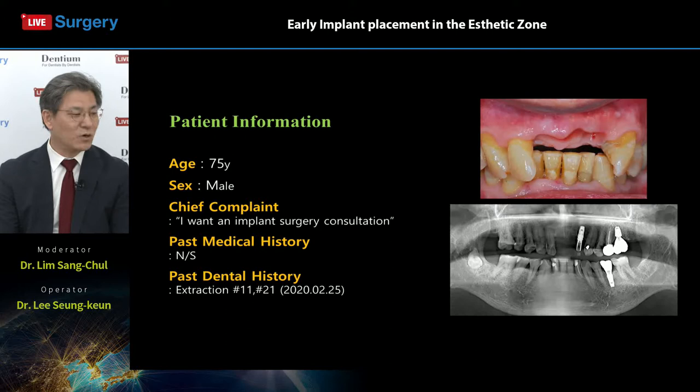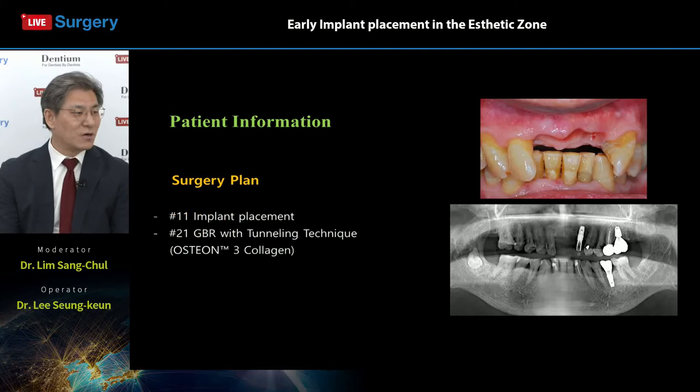Past dental history of the upper anterior area: extraction of number 11 and 21, February 25th, 2020. So, about the surgery plan, Dr. Lee is going to have implant placement on the number 11 area with the GBR procedure. And also, he is going to treat the number 21 area with the GBR procedure with a tunneling technique. A very interesting technique will be shown to you. He will use Osteon 3 collagen for this tunneling technique.